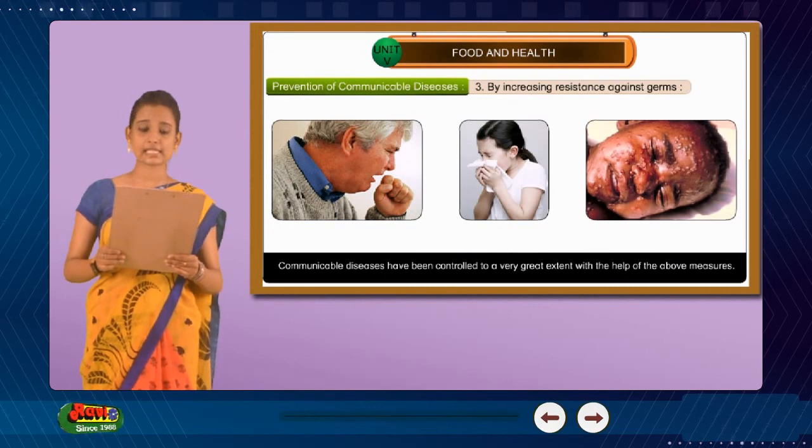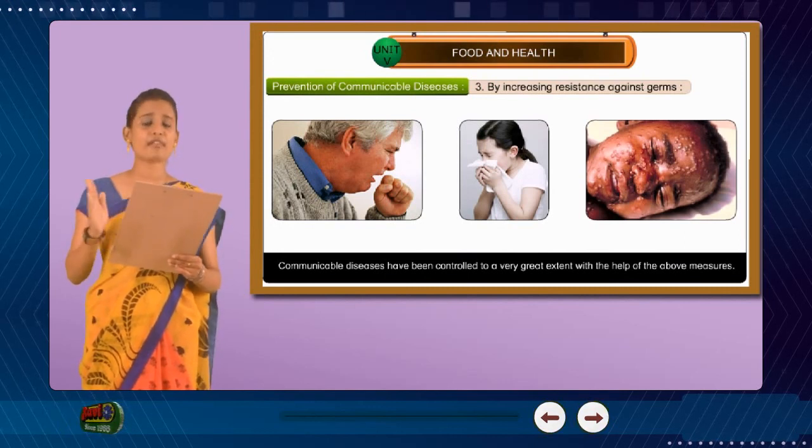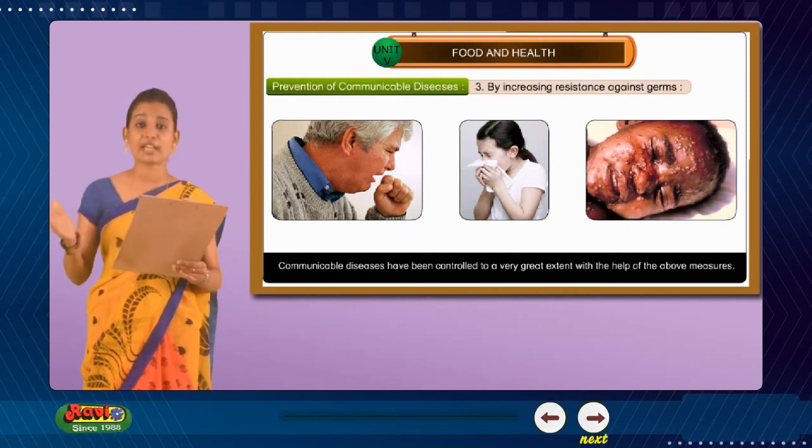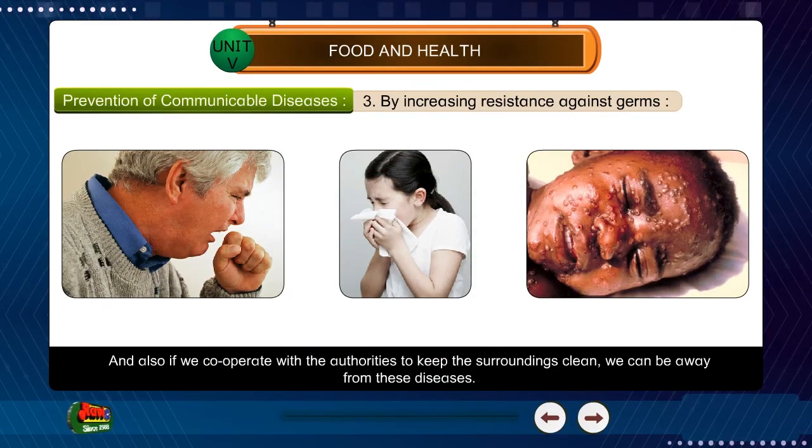Communicable diseases have been controlled to a very great extent with the help of the above measures. And also, if we cooperate with the authorities to keep the surroundings clean, we can be away from these diseases.